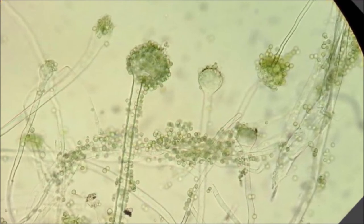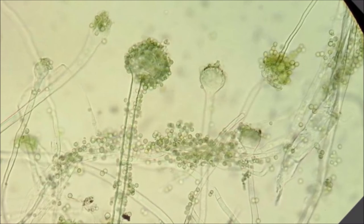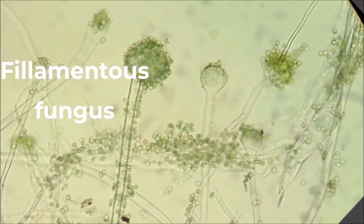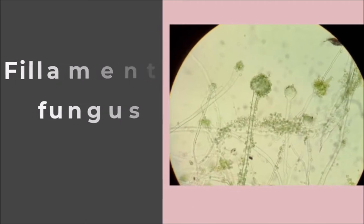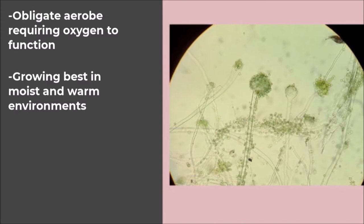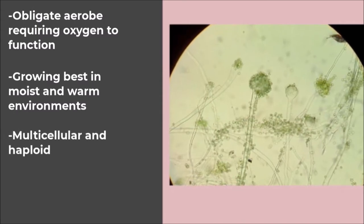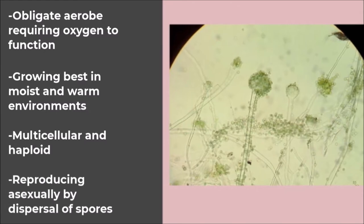The fungus typically carries the name of the substrate it's inoculated on in front, such as rice koji or millet koji. Aspergillus oryzae is a filamentous fungus which, as an obligate aerobe, requires oxygen to function, growing best in moist and warm environments. It's multicellular and haploid, receiving one set of chromosomes and typically reproducing asexually by the dispersal of spores.